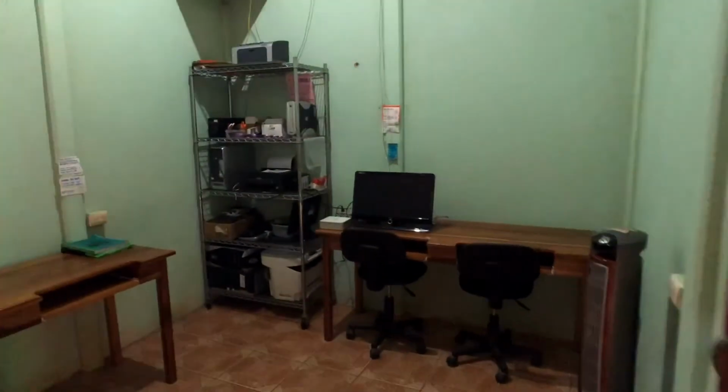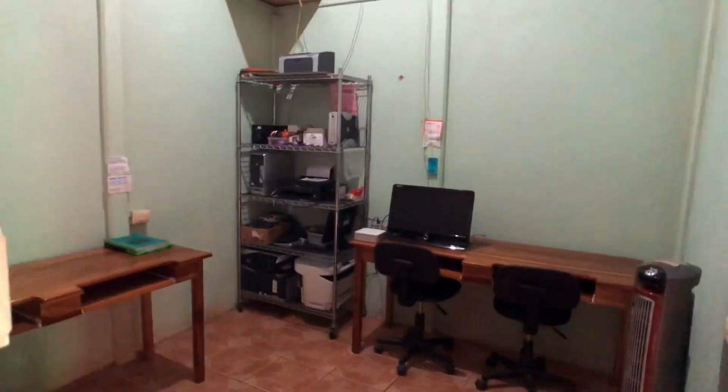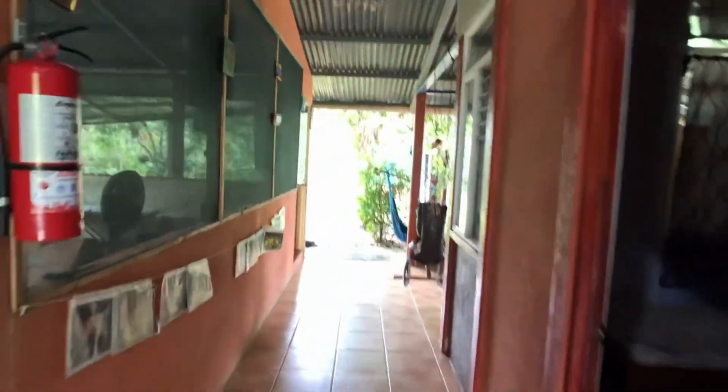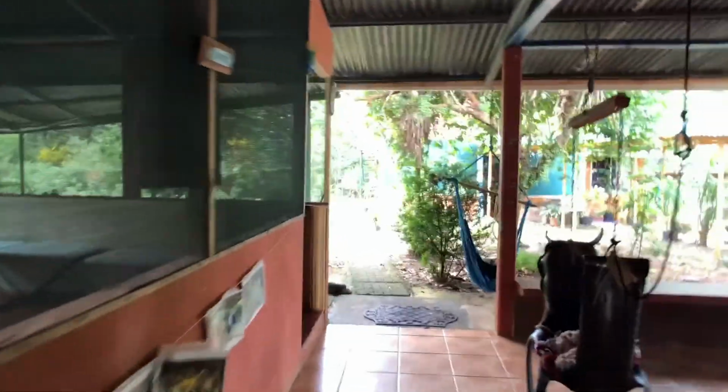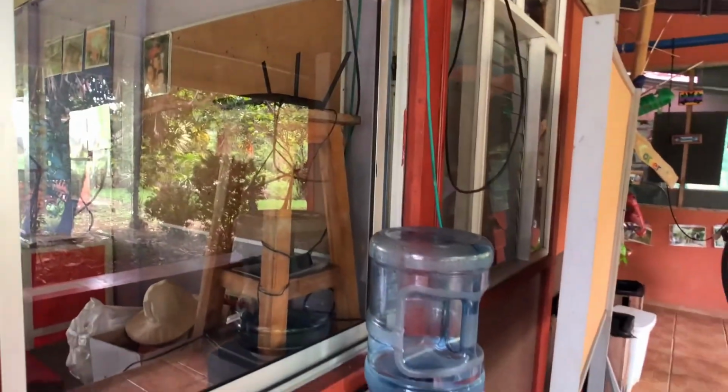We've got a small but functional office right in here with a computer and a printer and other technological assets if you need. And we do have Wi-Fi running at the school. I'll go give you a peek at our jungle router. We're not that far out that we've had to disconnect from everything. So this right here is our Wi-Fi setup.